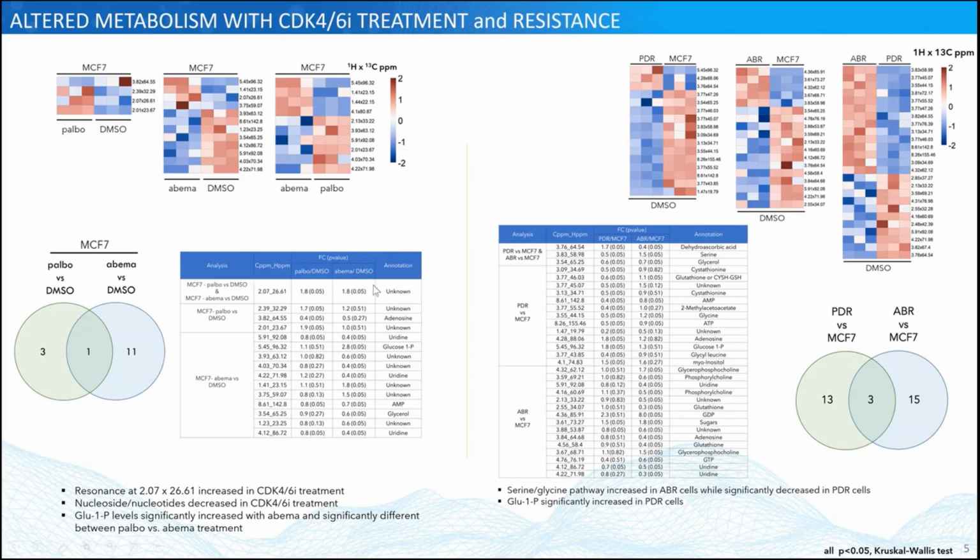One unknown resonance was significantly increased upon both PALBO and ABEMA treatment. In addition, CDK4/6 inhibitor treatment caused a marked decrease in nucleoside and nucleotide metabolites such as adenosine, uridine, and AMP, which is again consistent with the ability of CDK4/6 inhibitors to prevent cell cycle progression. Notably, glucose 1-phosphate or GLU1B was increased following ABEMA treatment, but not following PALBO treatment.